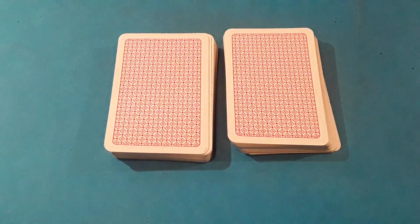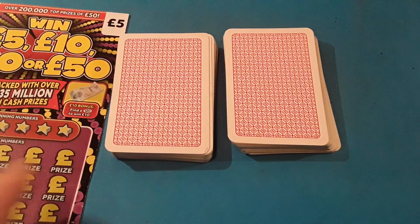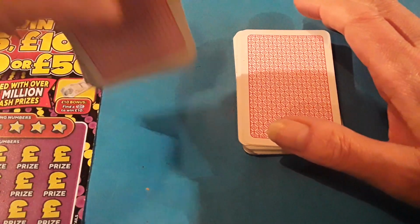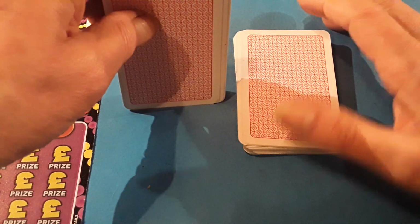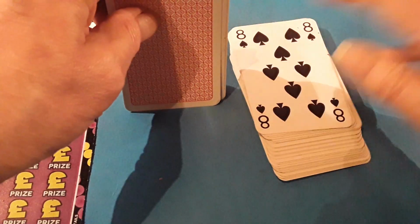One pack, two packs. Well, I'm going to pick a pack, and I've got to be higher to get that card. I'll take this pack. Is it higher? This is the one we don't want to be. We want it to be low. Oh, dear.